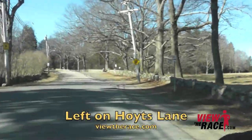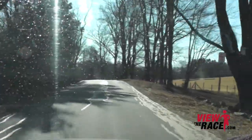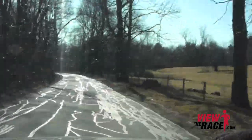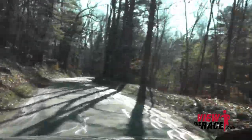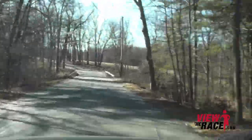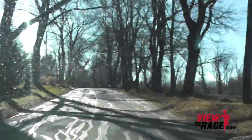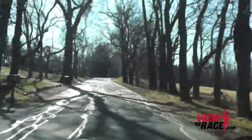As soon as you take this left, you're going to be on a very nice downhill, the best downhill of the course. This is a chance to capitalize after those hills and make up some speed. However, as soon as you get to the bottom of this hill, you're going to be starting up one of the toughest hills on the course. This hill is steep and long.